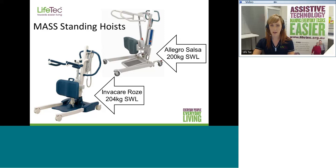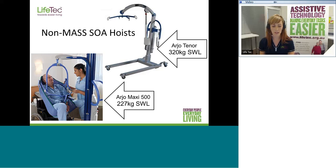Our non-MASS SOA hoists, so we have the Arjo Tenor. This one has a 4-point spreader bar with widely spaced shoulder attachments, as you can see in the photo. There is a longer boom to cater for the use over a variety of transfer surfaces. Has a heavy-duty aluminium frame and a safe weight limit of 320 kg.